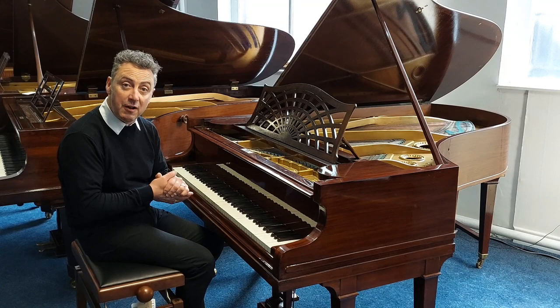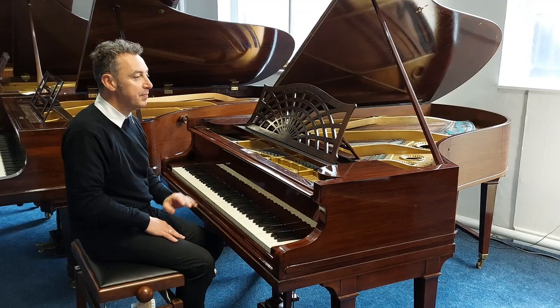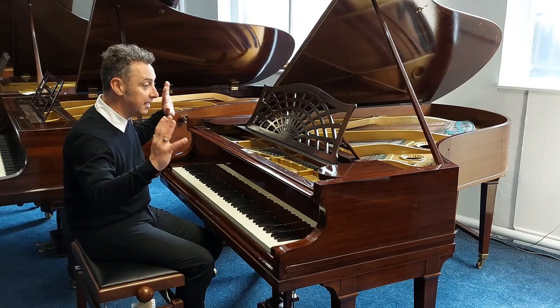It's in a lovely polished mahogany cabinet. I would say the cabinet looks okay, actually, considering its age. I think it's been repolished at some point. I wouldn't say it's absolutely perfect, but it's certainly respectable and looks really nice, and it'll add a lot of character to the room that it goes in.